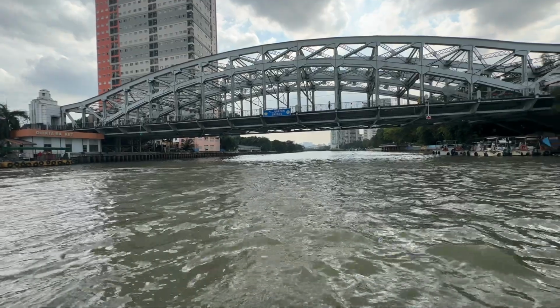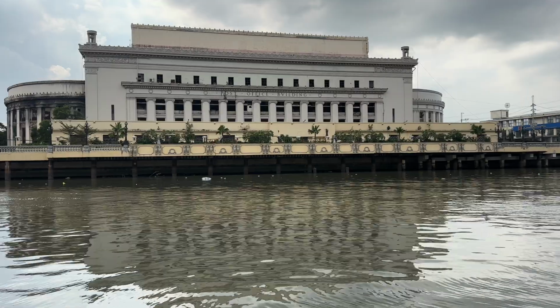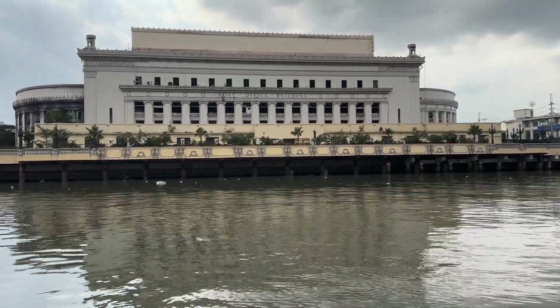The journey from the Hula passenger ferry terminal continues. We are under the ML Quezon Bridge. A busy ride. There's been a lot of people on the boat taking advantage of the free service. And now we're not too far away from Escolta. Escolta is the final stop. And we've been traveling for approximately 25 minutes already, so we're nearly there.